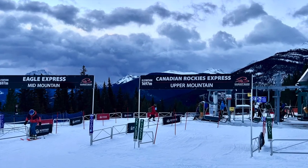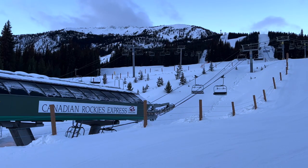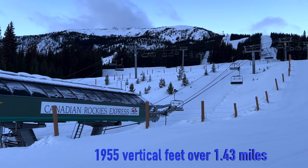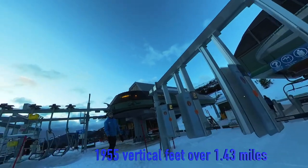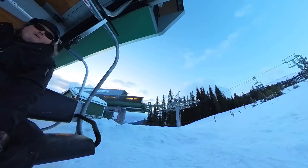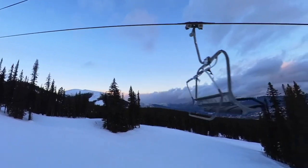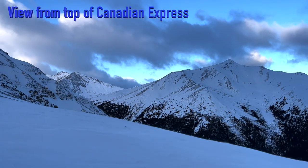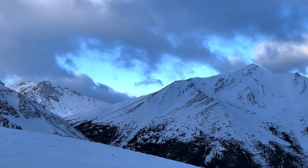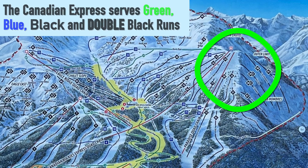The Canadian Rockies Express lifts from the base to the upper mountain. It gains 1,955 vertical feet over 1.43 miles. The Canadian Express serves green, blue, black, and double black runs.